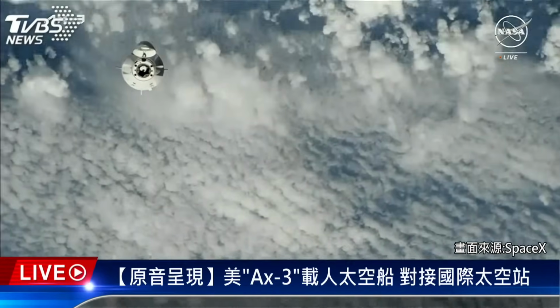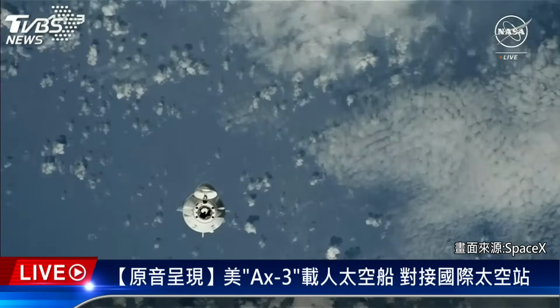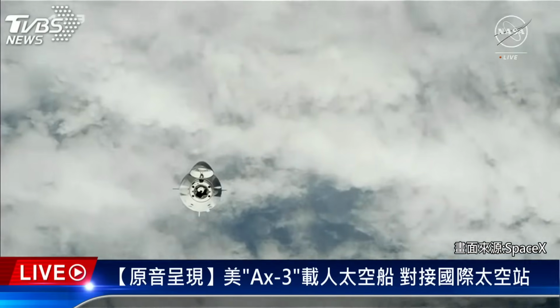International Space Station and Dragon Freedom are currently flying 264 statute miles over the South Indian Ocean, just east off the coast of Madagascar.